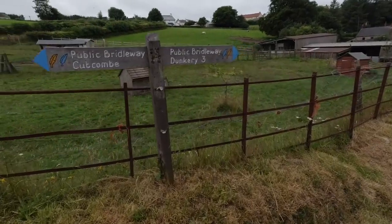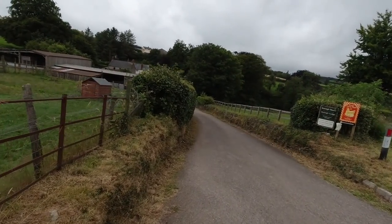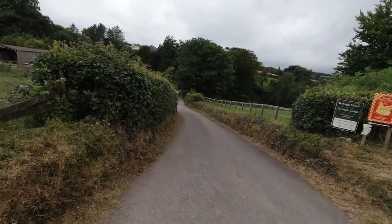Here we go. Dunkery Beacon's 3 miles away. So basically up there somewhere. And then our campsite's on the other side of that.